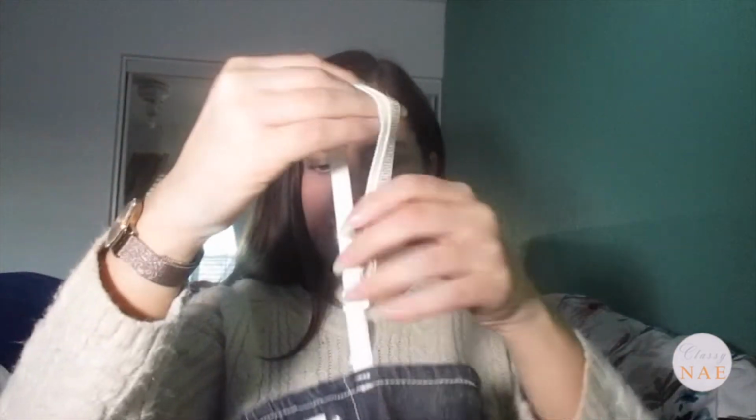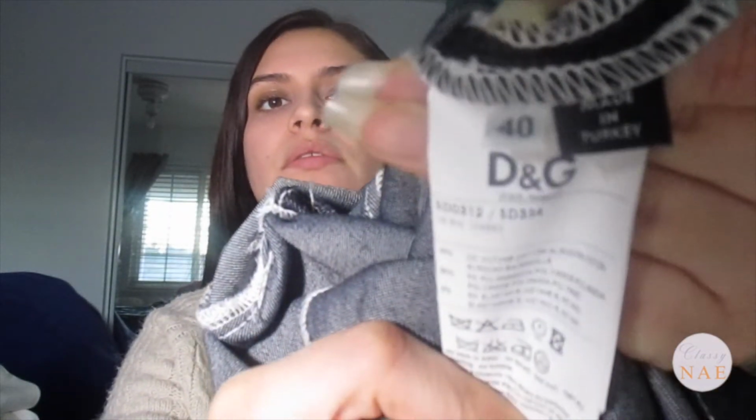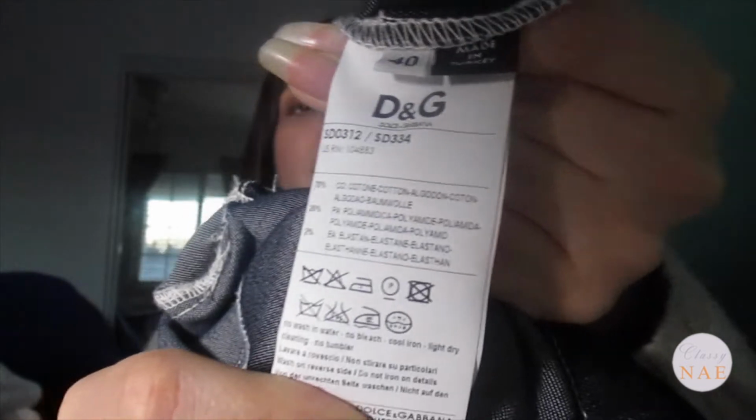Let's see here. It actually has two thin lace straps, so that's how you would wear it. The zipper has the D&G on it, and it's a size 40 Dolce & Gabbana dress made in Turkey. If I'm not mistaken, when I did some research, I think that's a size 4 in American, and I believe I had the correct sizing on Poshmark. If I'm wrong, go ahead and let me know in the comments below. It says here, size 40 Dolce & Gabbana.